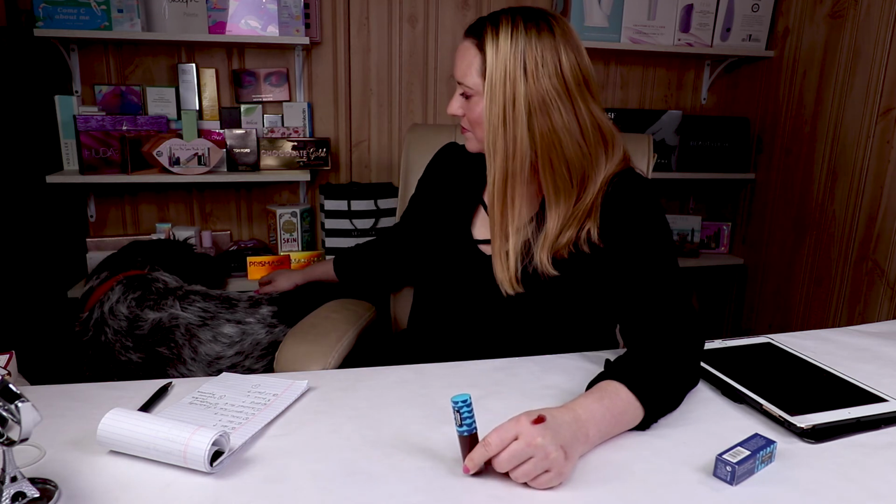So what are you checking out, Ike? Oh, Ike is interested in the Glow Recipe watermelon. He likes watermelon, actually, for a dog. Carrots and watermelon are something he's a big fan of, so we don't want him to get in that watermelon sleeping mask ever.